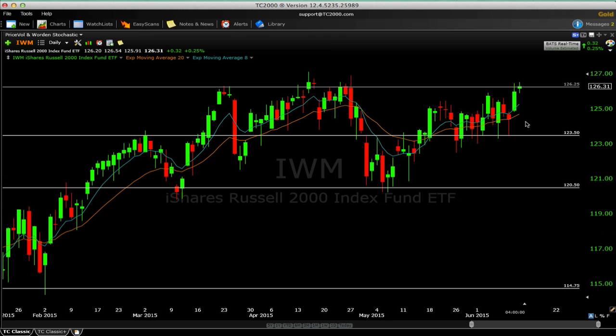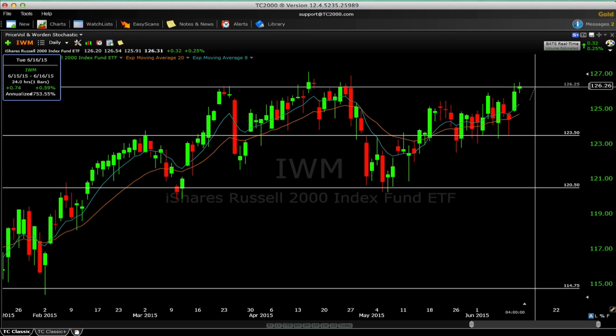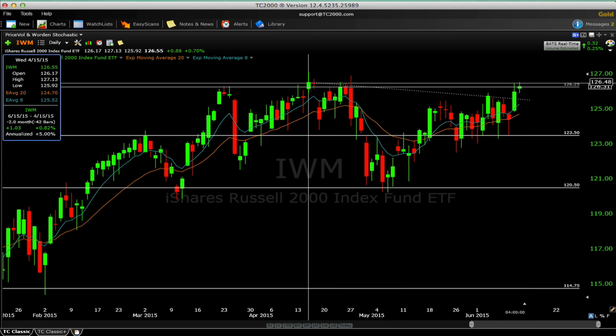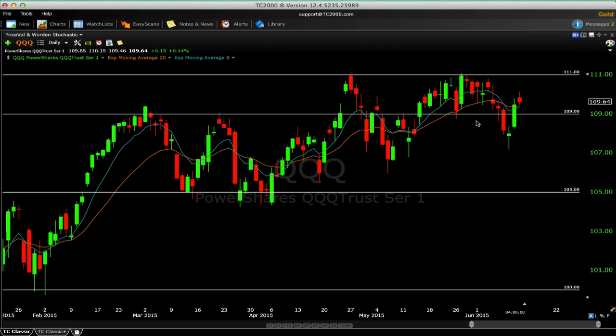Looking at some other markets, the IWM, definitely a more bullish tone here. We are flirting with the top end now. This is almost an all-time close for the IWM, but not quite. You still get this little candle back in April that was right around 126.48, so that's a level to keep on watch. The small caps are definitely trying to lead us out of this mess, trying to potentially paint the picture of resolve to the upside. Certainly constructive there in the small caps.